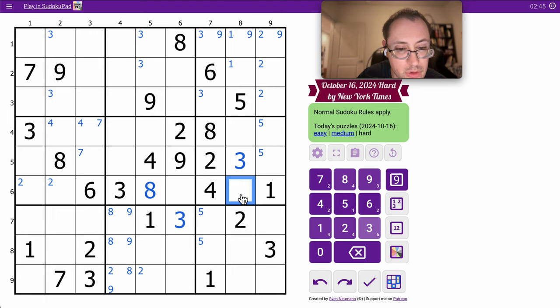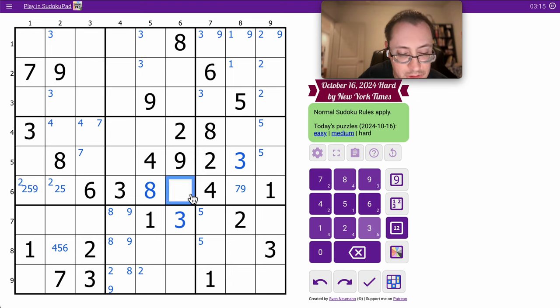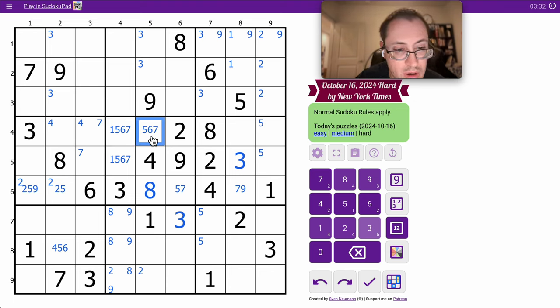This is rather restricted. It sees 1, 2, 3, 4, 5, 6 and 8, so this settles down to 7 or 9 immediately. This can't be 1, 2, 3, 7, 8, 9. This is from 4, 5, 6. 1, 3, 4, 6, 8 in row 6 leaves 2, 5, 7, and 9. This can't be 7 or 9. This can't be 7. This can't be 2 or 9. And then 2, 3, 4, 8, 9 will leave 1, 5, 6, 7.